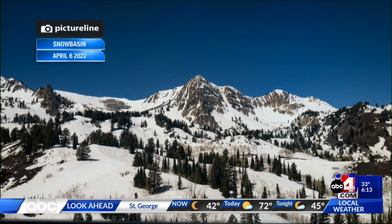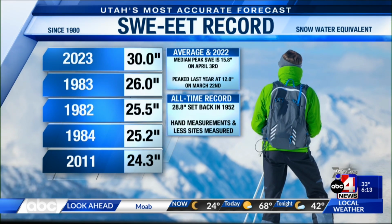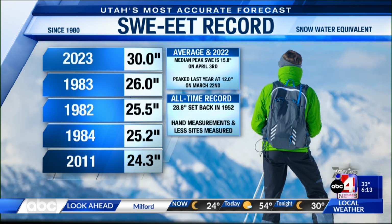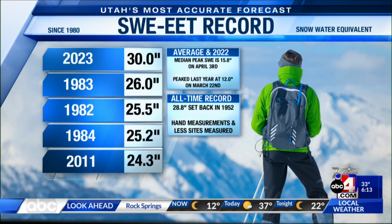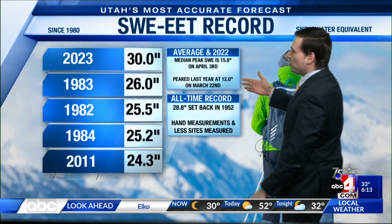But let's go ahead and go back in time to this time last year. This is what Snow Basin looked like on April 6th of 2022. A drastic difference when it comes to our snowpack, and it's just clear as day to see it. And when you talk about how much snow we've seen in general, it's kind of hard to fathom. We have seen 30 inches of snow water equivalent. That is where our peak is likely going to be. As of this morning's update, we're at 29.9. But yesterday, the snow water equivalent hit 30 inches.